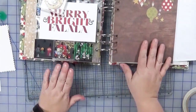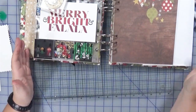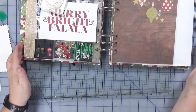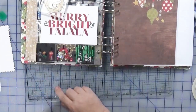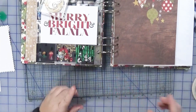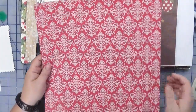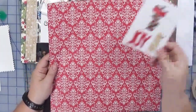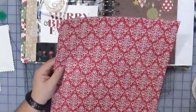Let me glue that down. Okay, so for day 6, I actually want it to be on a full sheet that's 8.5 wide, similar to the page I had done with my Christmas wishes. So what I'm going to do is I'm going to use this flocked paper, because I think this will look quite nice with the postage stamp on top.